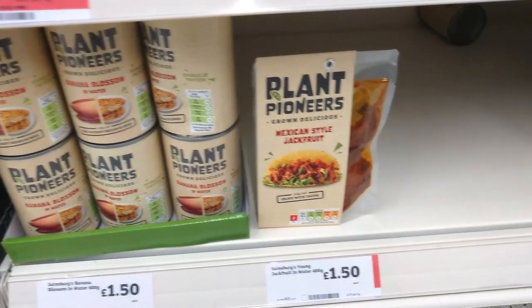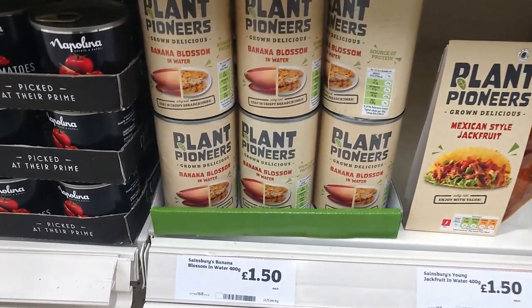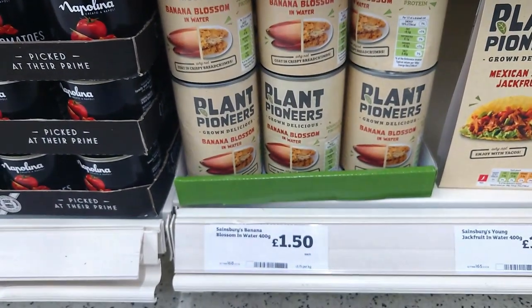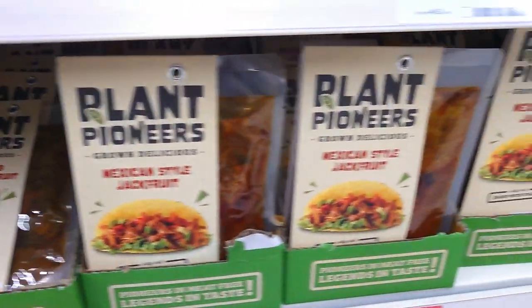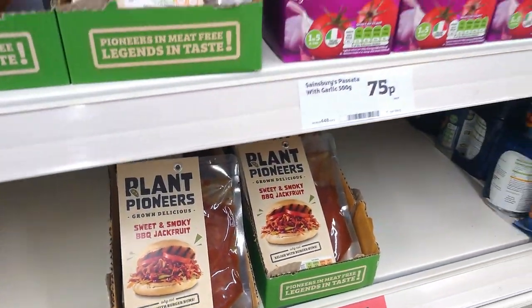Now normally you'd see tins of plain old jackfruit here, but it all seems to be banana blossom today, which a lot of people batter and have as a fish alternative. And they also have all these Plant Pioneers ready-made jackfruits, Mexican style, sweet and smoky.